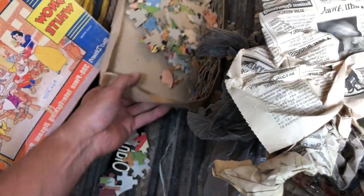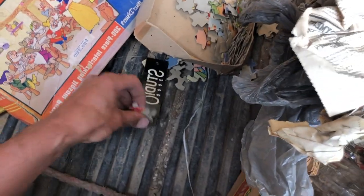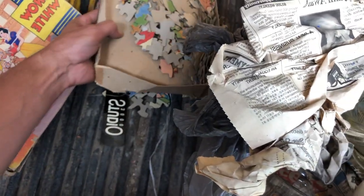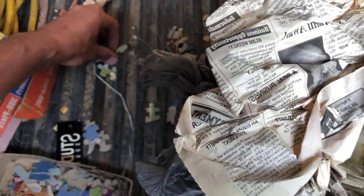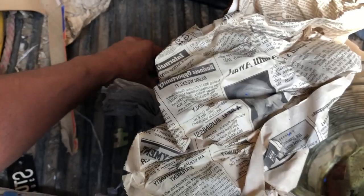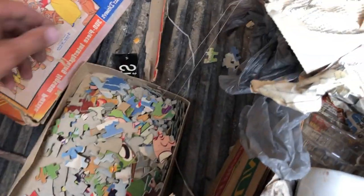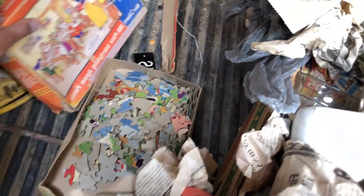That, I am gonna try to do this puzzle. Gotta be worth at least $2.50 if all the pieces are there. It'd be worth my time, right? Spend 5 hours doing it for $1.50, $2.50. Or do you just sell it as is and say, hey, no guarantees. As is, no returns.